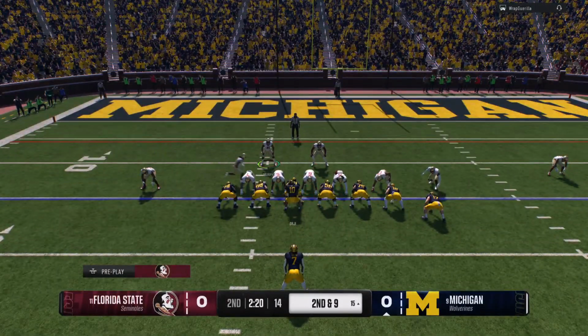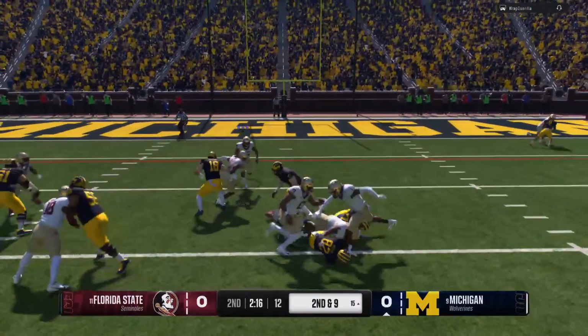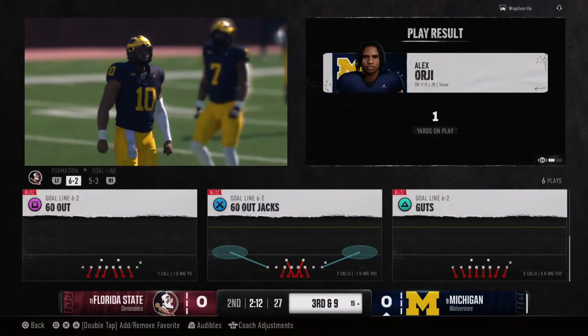Wide out in motion. Try to get the edge with a quick touch pass. And you want to talk about gang tackling. Everybody on the defense run to the ball.